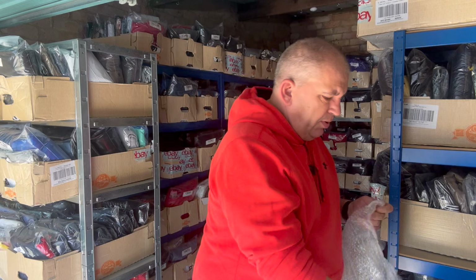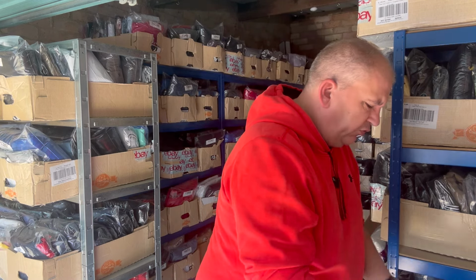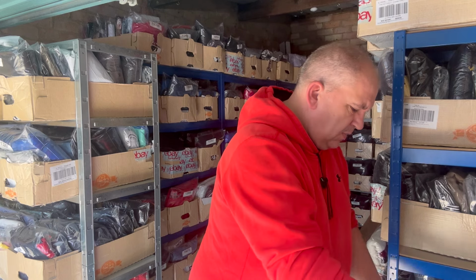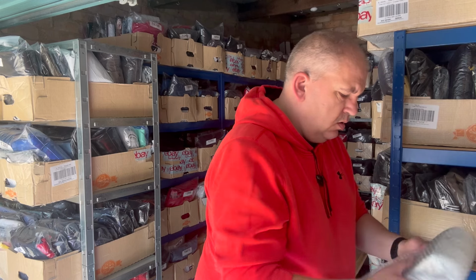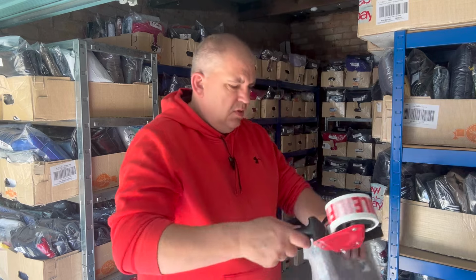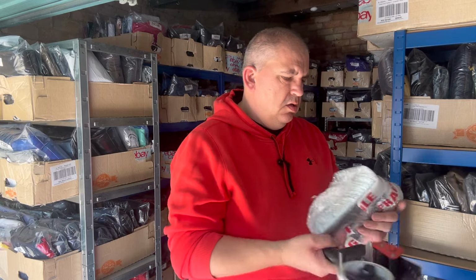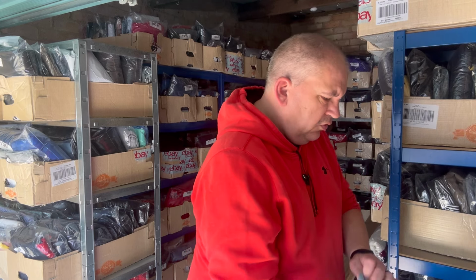So it's got the bubble wrap. So you can still go in a poly mailer, so not too much of an issue with that. Still put my thank you card in there. And I will just give it a little bit of tape. And then let it go straight in the bag.